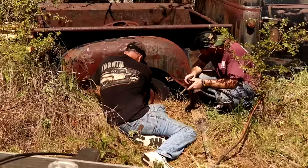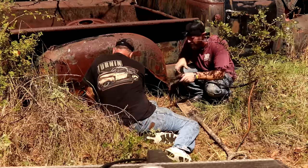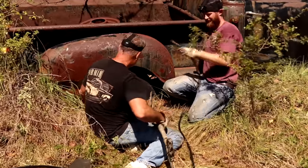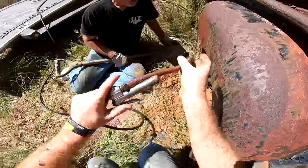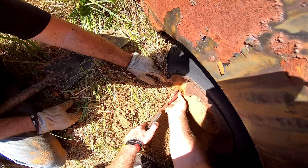I don't see any hope for this one. That means it'll probably air up. Ouch. That's not perfect, but it's a little more air than it has. I mean, a little more movement than it has. It looks like it's broke there.